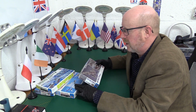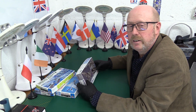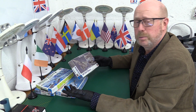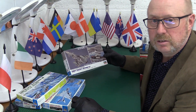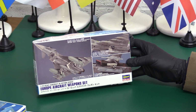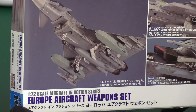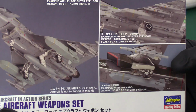If I show you a whole selection, it's quite thought-provoking. It makes you realise that you can get these additional sets, and you shouldn't really need to, I don't think, but they can be useful, because obviously here we've got the European set, for example. You could use that with Airfix or anybody's kit. So let's have a look. Start with that one, then we'll work on to the American ones, because they've got quite a range. Here we've got the sort of things carried by the Royal Air Force or the Luftwaffe today, with their Eurofighters, Tornadoes, etc.